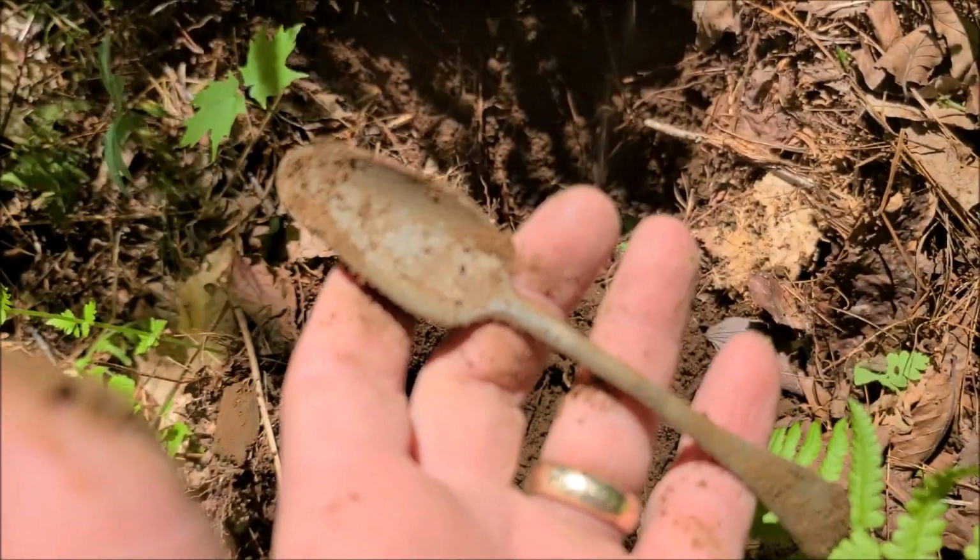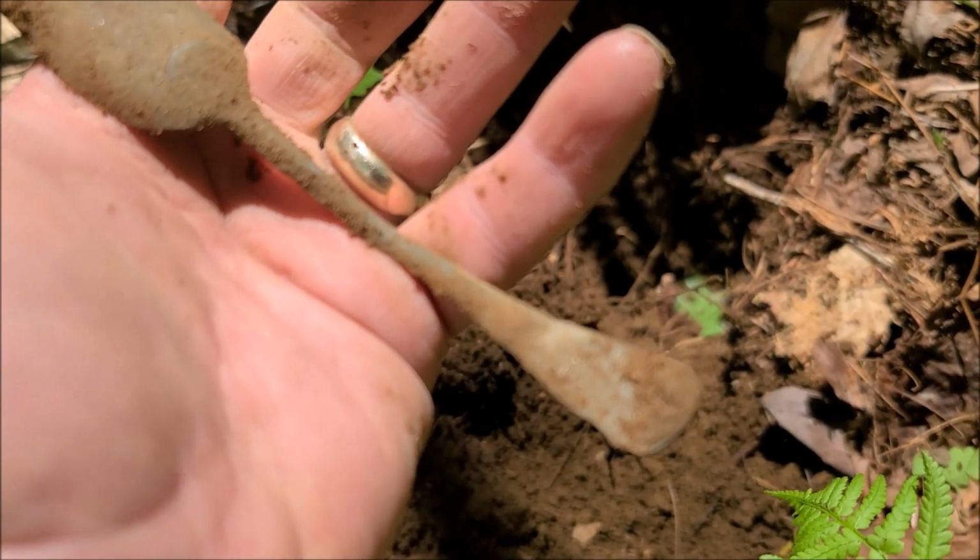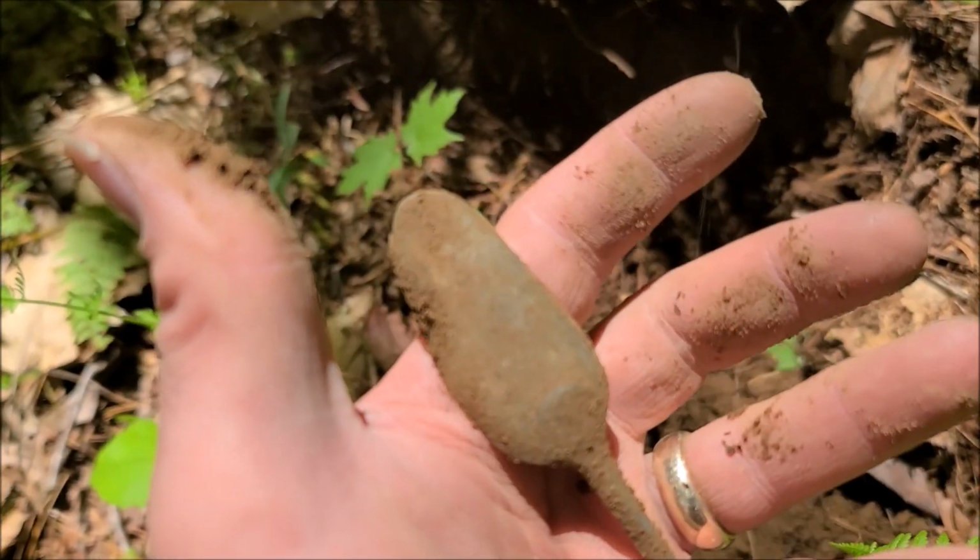That's old. 1700s all day right there. See if there's any design or maker's mark. Alright, we'll be back.